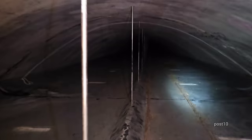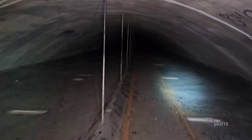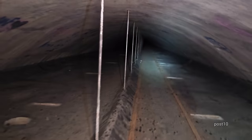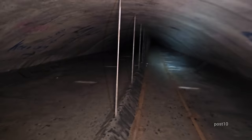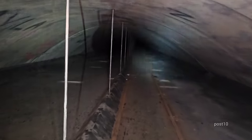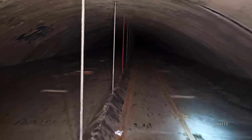All right, now the ceiling has gone down to about 7 feet, just a little above my head. Pretty soon I'm gonna have to start crouching. The last time I went through a walk in here, my back was a little bit sore until I got back out. It will get down to about 3 feet. In this tunnel, it takes quite a while to walk through it. It's a long one.